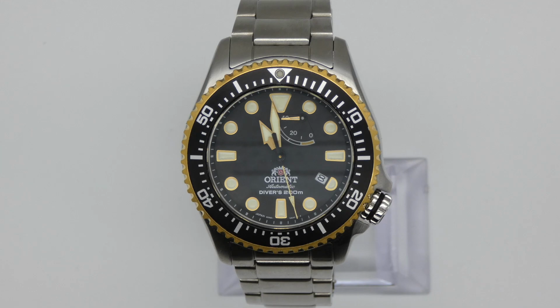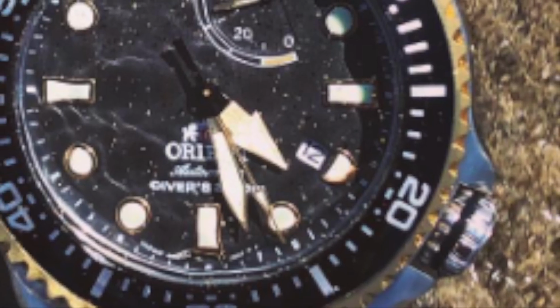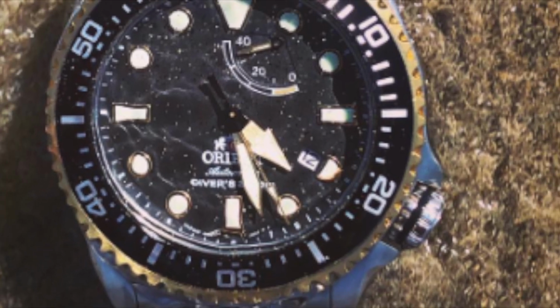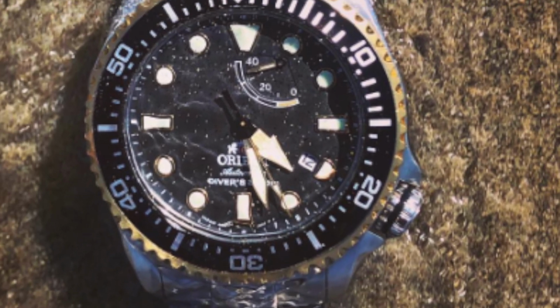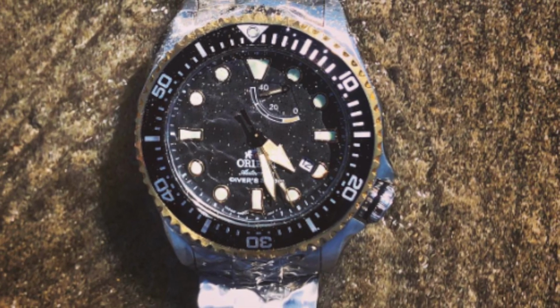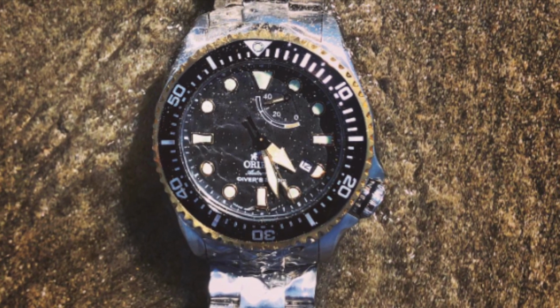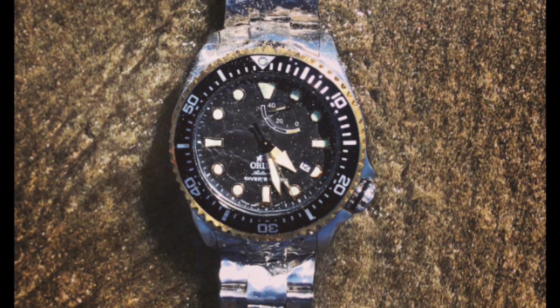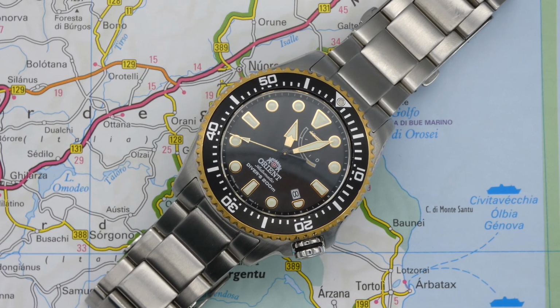I took it with me on holiday to Corfu, and I did wear it quite a lot then to go swimming with. But since coming back to the UK, I've been wearing my Mido more as a diver. I've been wearing my Black Bay much more than I've been wearing this watch. But I still look at it every so often and I still like it, but I'm not sure what to do with it. So I just want your advice really. What do you think I should do?